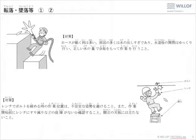Case study number 1. Look at the first picture. While standing on a work platform to do the cleaning, the hose moved due to the water pressure, and this worker lost his balance and nearly fell off the platform. So, what is the cause? There was too much water in the hose and the water pressure changed. So, there are many examples when hoses moved. The main cause is too much water, and the countermeasure is to open and close the taps slowly and work with the correct amount of water.